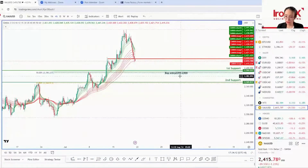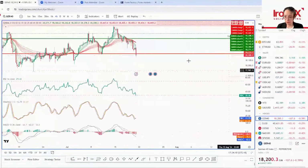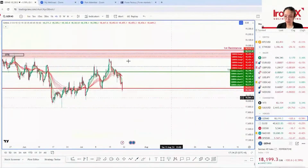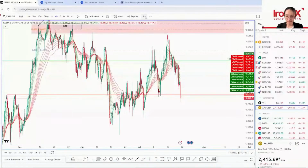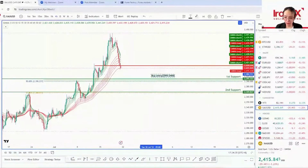You just consider, okay, if you want to buy this level, but where is it, do I delete it? What did I do? Okay. Okay, this is the buy entries you consider, okay.